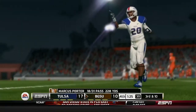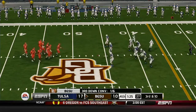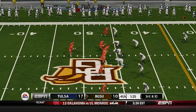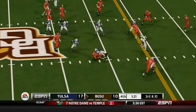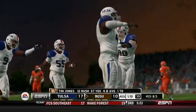Strike to his receiver, no good. Third down now, and they need to get it down to the 36. Up the middle for a nice gain. That's good for a gain of 5 yards. Fourth down.